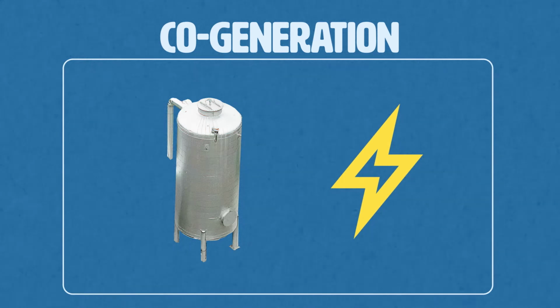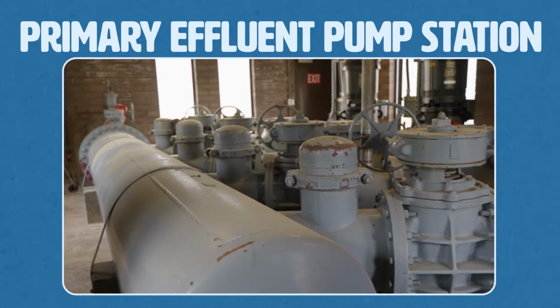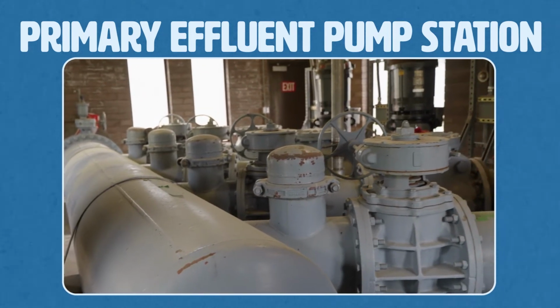Now that we know what happens to the solids that have been separated out by the primary clarifier, let's talk about the remaining wastewater. After the water leaves the primary clarifiers, it is pumped further along its journey by the primary effluent pump station, PEPS.